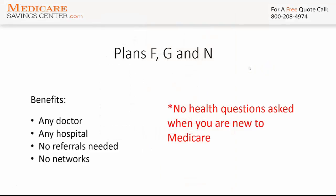To recap here, with Plan F, G, and N, you can see any doctor, any hospital, no referrals needed, there are no networks, and there are absolutely no questions asked when you're new to Medicare. So getting Part B for the first time, whether you're 65 or 70, perhaps you delayed Part B because you were working, either case, you're new to Medicare, you don't have to answer any health questions at all.